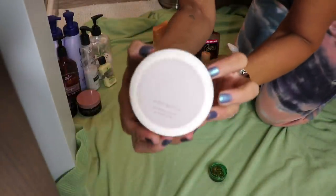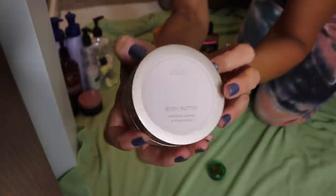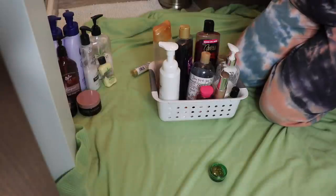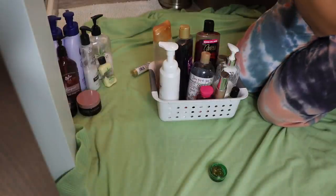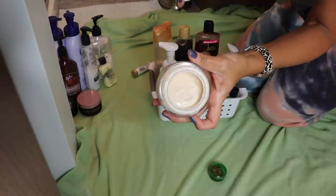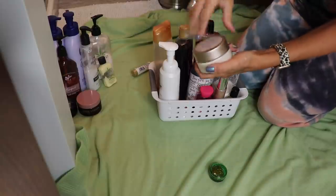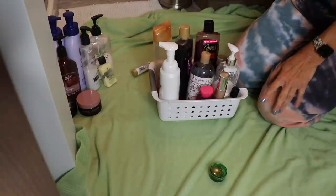This is the JOUER body butter. It's so nice. I love it, but I've had this for a while. I should probably get rid of it. It smells floral. Oh, it smells so good. That's what it looks like. It's a thinner lotion. Oh, I should get rid of it. I should get rid of it, but I like it. Okay, I'm getting rid of it.